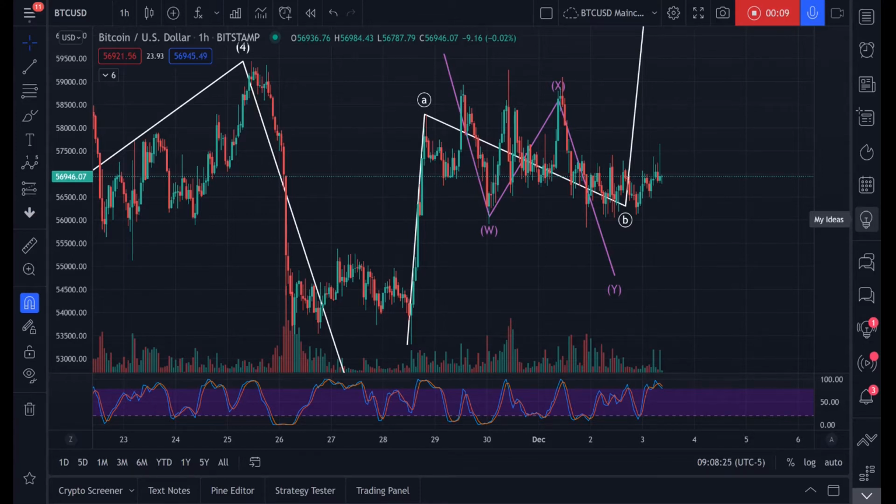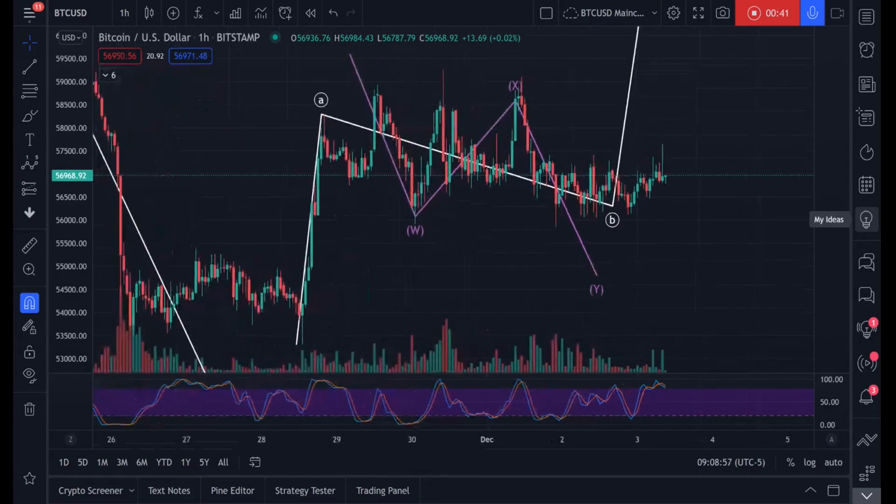We track the price of Bitcoin as a proxy for the cryptocurrency markets at large. Today is December 3rd, 2021, and Bitcoin is still where we left it, essentially, okay? It's still in this seemingly never-ending complex correction that I think is the B wave of a complex correction, right? And so let's have a look, okay?